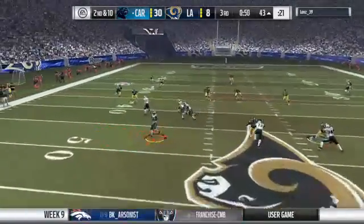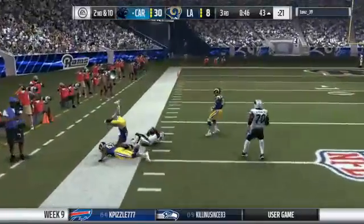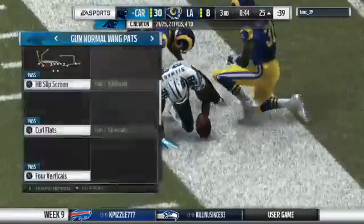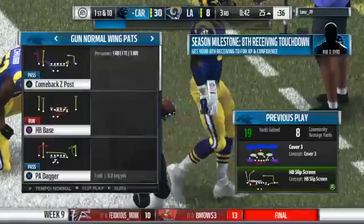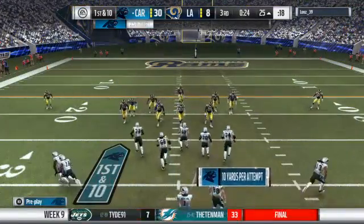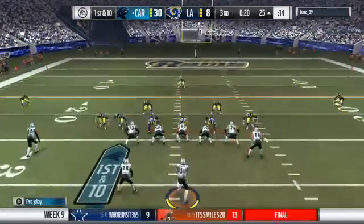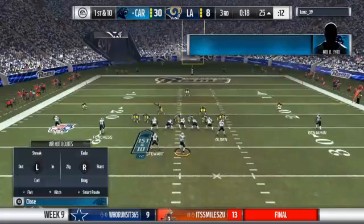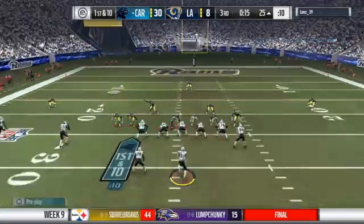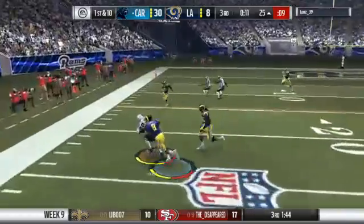2nd and 10, Newton again. They'll set up the screen for Stewart. And they're able to get this one past the 30 down to the 25. They call it a gain of 19, and it moves the chains. When you run a screen pass really well, you got to like the look of it because so many parts come together to make it work well. The offensive linemen, where they're faking people out, the back slipping out there, catching the football, then all of them going together as one unit downfield.